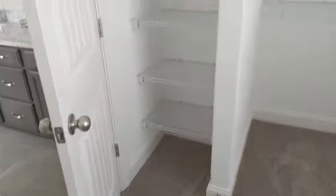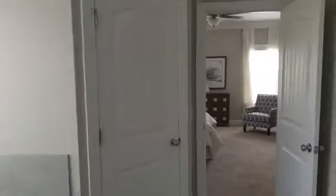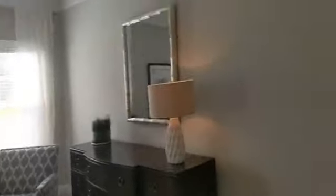And now we're coming into our master closet, which is huge. It's a walk-in closet, lots of space. We've got some shelving in here for you, as well as some extra hidden shelving kind of behind this door here. So much room to store your things.